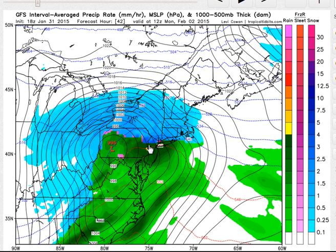I expect a lot of sleet on Monday morning in North Jersey, and that's why I have accumulations of 5 to 10 inches, because areas that get more sleet will be closer to 5. Areas that maybe precipitation gets a little more intense will be closer to 10. But New York City, I think maybe around 5 inches is a good bet there. I would go with that right now.